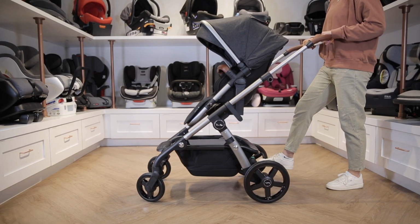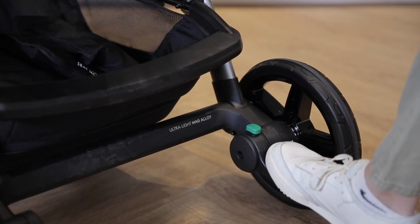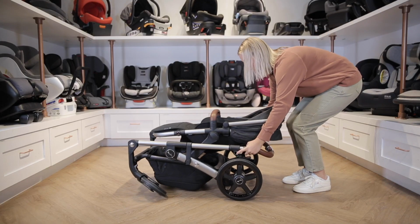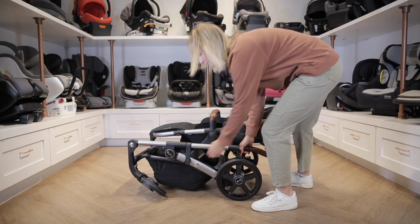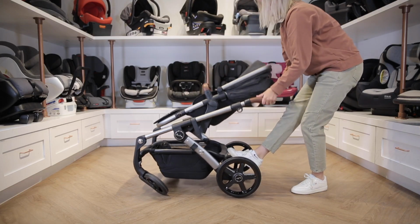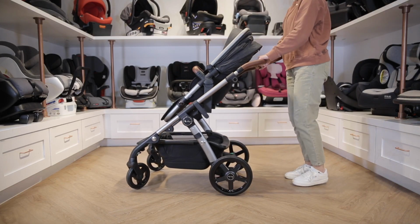To fold the Silver Cross Wave 2021, start by locking the wheels with your foot. Pull up on the handlebar triggers and lower the stroller forward until it automatically locks. To unfold it, undo the side lock on the frame and pull up on the handlebar. To keep steady, you can step on the rear axle if necessary.